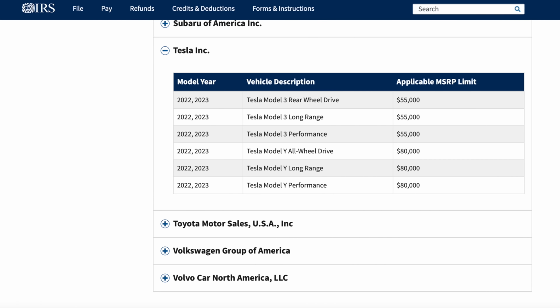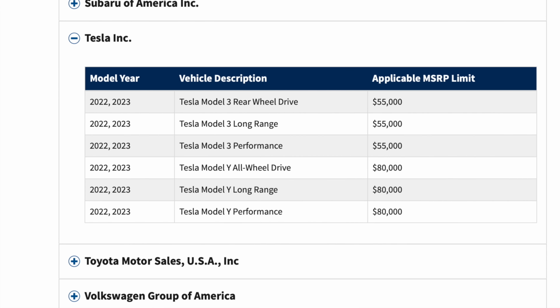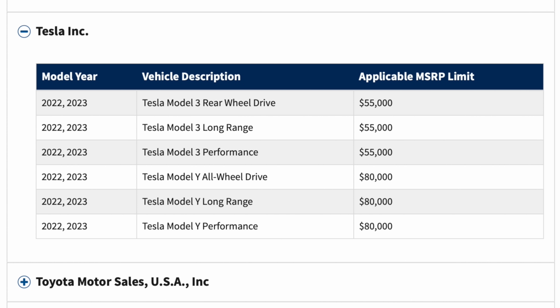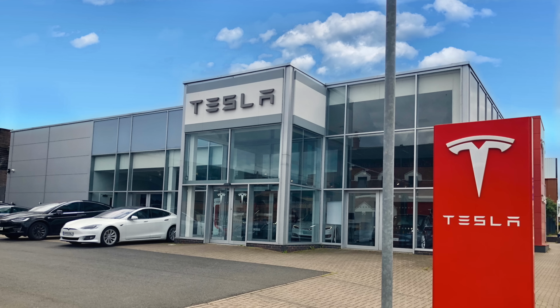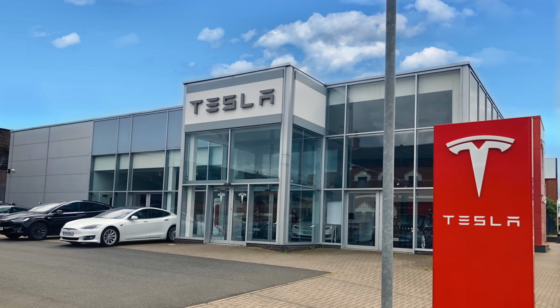But we're in unique times right now, and that is because all Model 3s and all Model Ys do qualify for that $7,500 tax credit. That changes a lot of the formula. Now, I'm not going to go into all the specifics about the tax credits. I do have a video for that. I'll post a link right up here for you. But today's video is focused on why you should or should not lease a Model 3 or a Model Y.